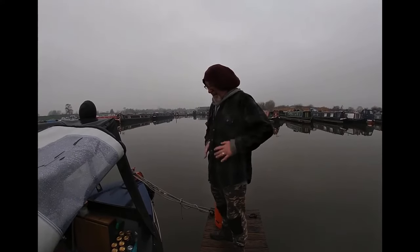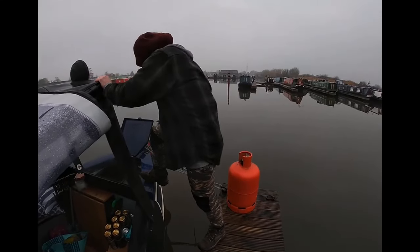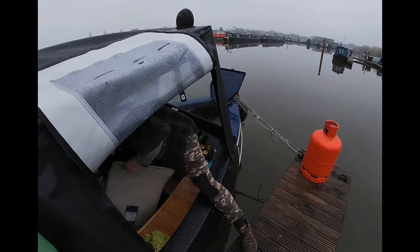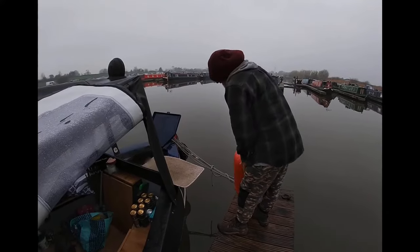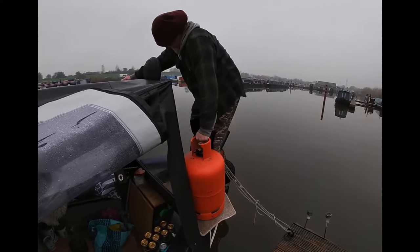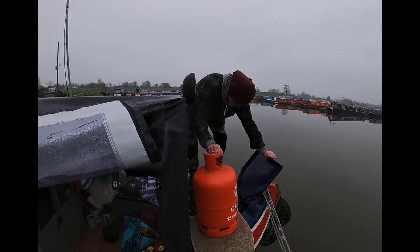Not the weather to do this. A nice dry day would be far safer and easier. Right. Use a piece of carpet here. Maybe the bigger one, I think. Carpet ends up in the canal. There's no safe, easy way to do this.